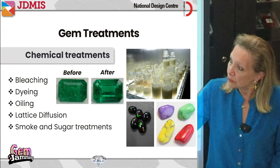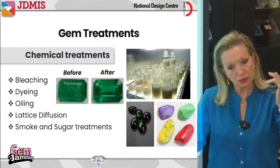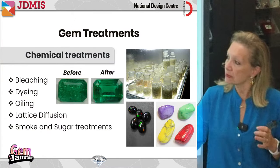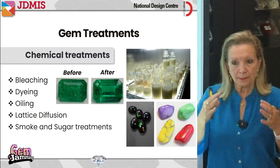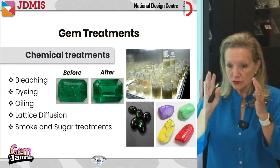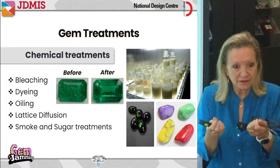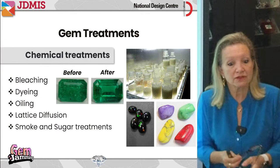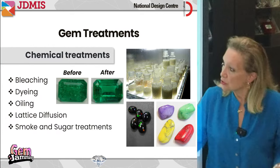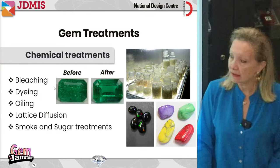Now, if we put oil in those cracks that are very visible, especially when the cracks reach the surface, the oil is denser than air. So what is going to happen when it fills the crack? It makes the refractive index more similar to the gemstone itself. Those fractures running through are not filled with air, which is not the same. They are filled with that liquid that is more dense, and therefore they become not entirely invisible, but much less obvious. So this one would be before oiling and after oiling. You could hardly see anything in it.